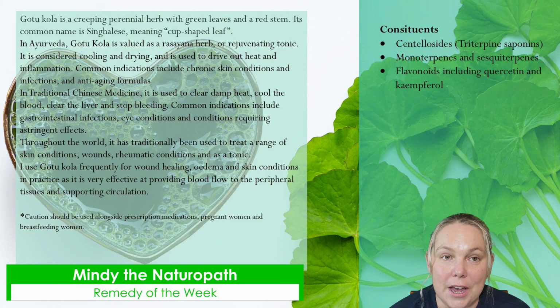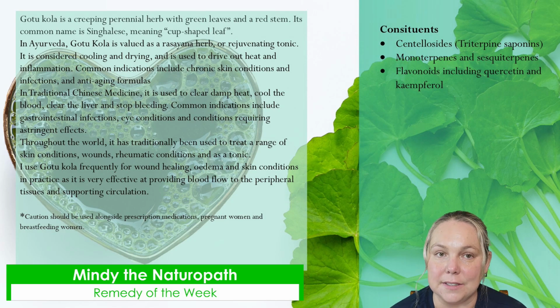In traditional Chinese medicine, it's used to clear damp heat and cool the blood, clear the liver and stop bleeding, so it has an astringent effect. Its common indications in TCM include gastrointestinal infections, eye conditions and conditions requiring any astringent effects. Throughout the whole world, it has been traditionally used to treat a range of skin conditions, wounds, rheumatic conditions, and as a general tonic as well.